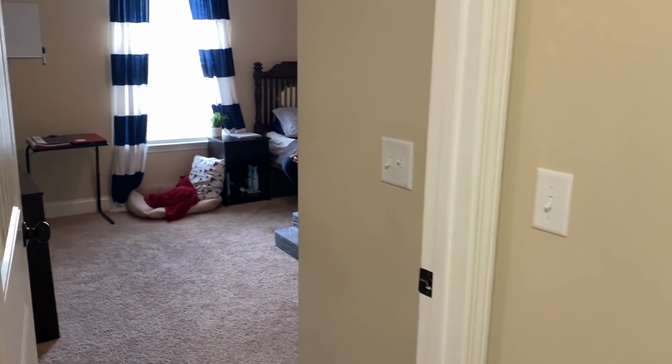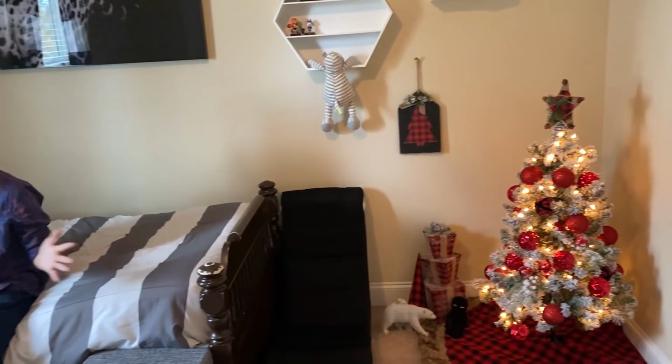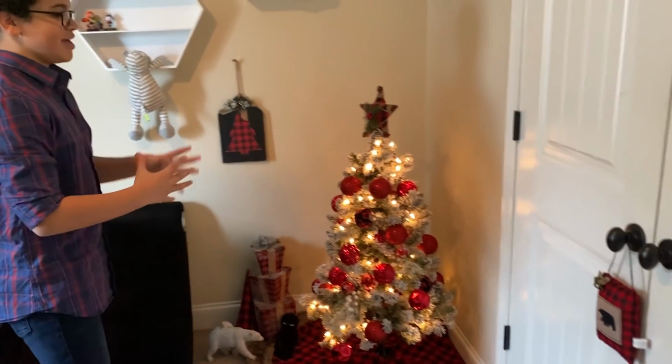Okay, so now coming into my son's bedroom. Okay, and what do you have here? I don't really have anything over here, but it's all pretty much over here. I wanted it all in one corner.